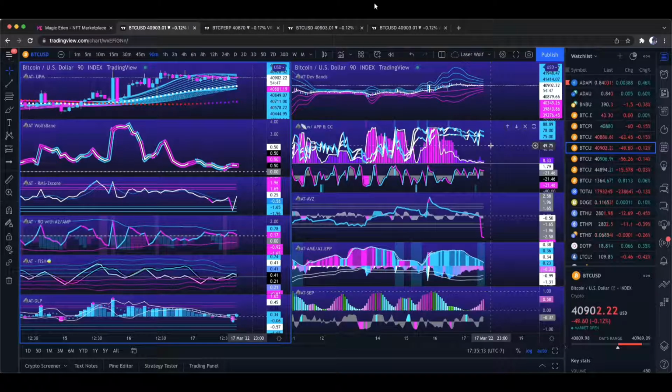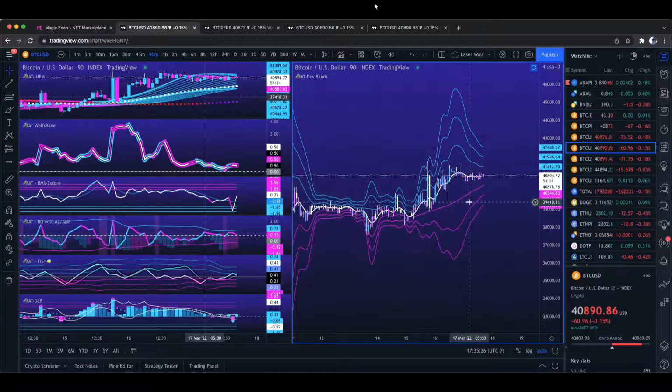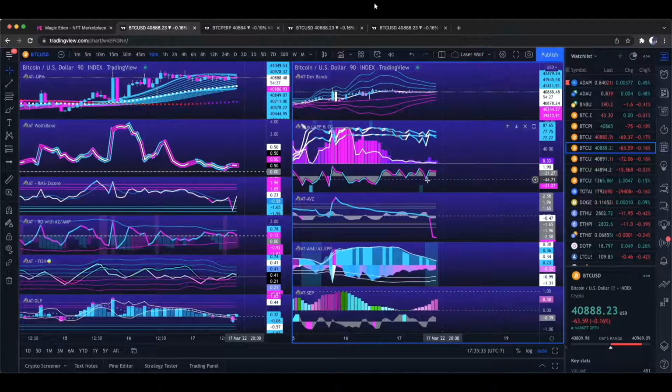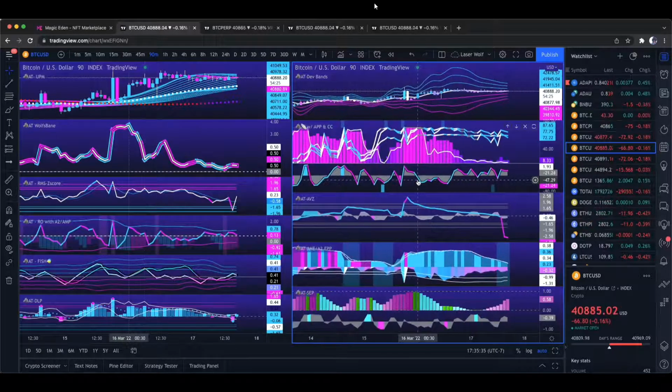Look at the historical volatility Z-score. It had an outlier way past the confidence intervals, and then dropped off the map. While we didn't even really get a drop, guys. Let's be honest, that's pretty freaking bullish.